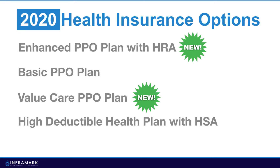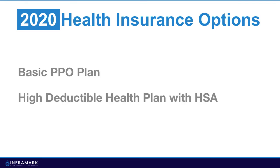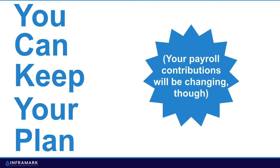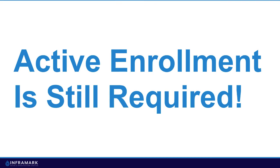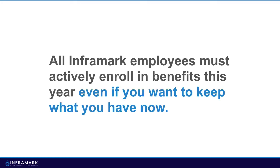If you're currently enrolled in the basic PPO plan or the high deductible plan with HSA and you're happy with your coverage, you can choose to re-enroll in your plan and keep things exactly as they were before. But you will still have to actively enroll during the open enrollment period. In fact, all Inframark employees will have to actively enroll in benefits this year, even if you want to keep what you have now.